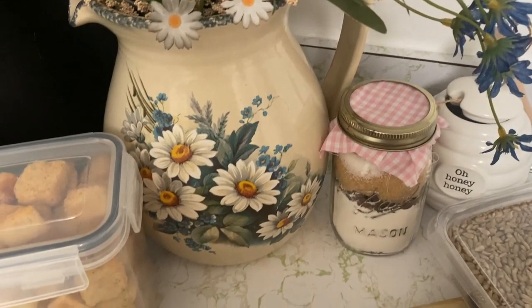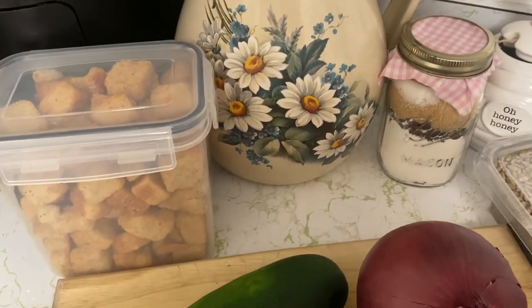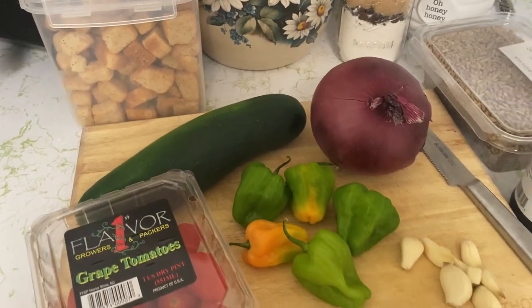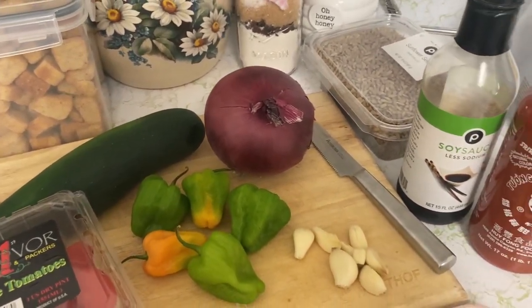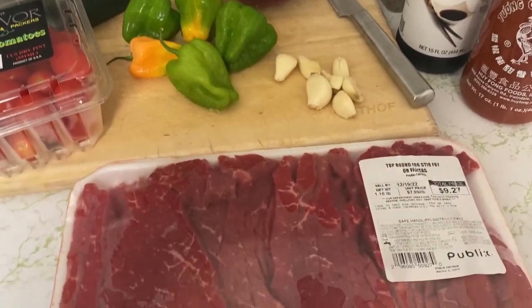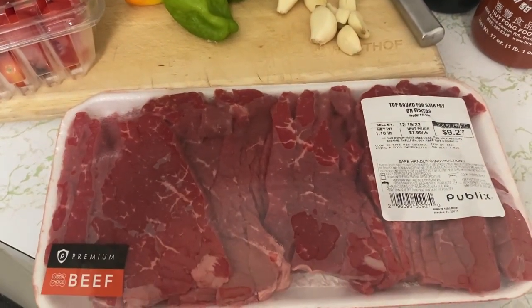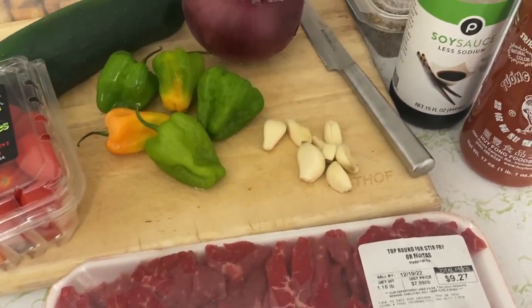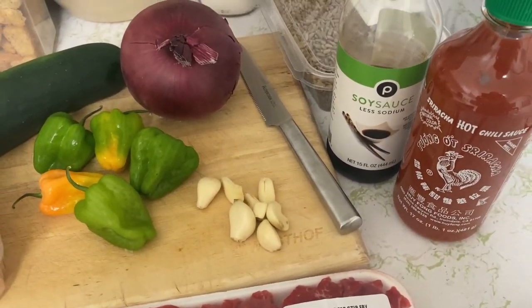For the first night we are making salad, and I also am going to be marinating some steak for dinner for the next night. So I have some habaneros and garlic and soy sauce and sriracha sauce. I like to do this the night before because it gives the steak a very yummy flavor. It's really good. This is one of my favorite things to make.